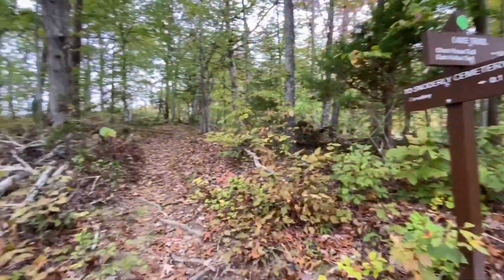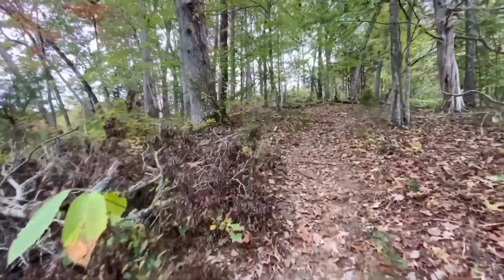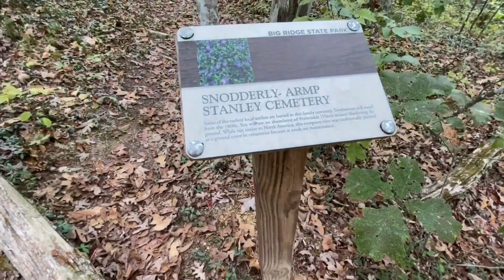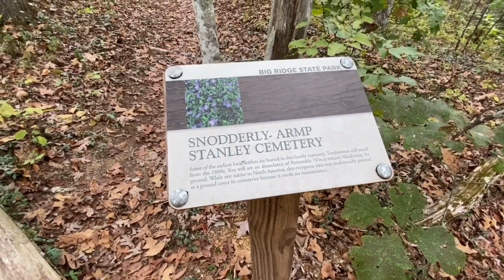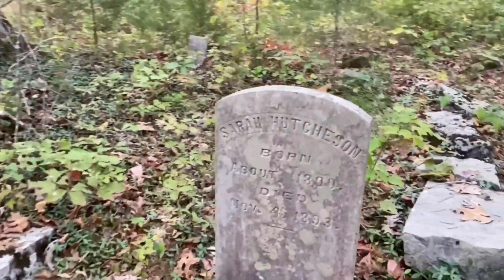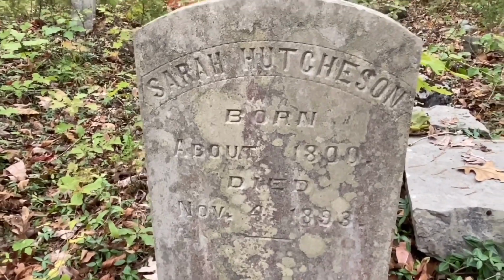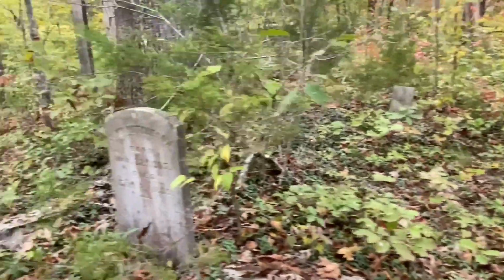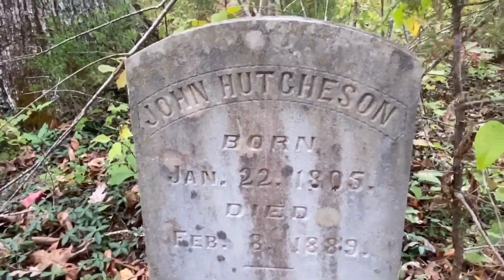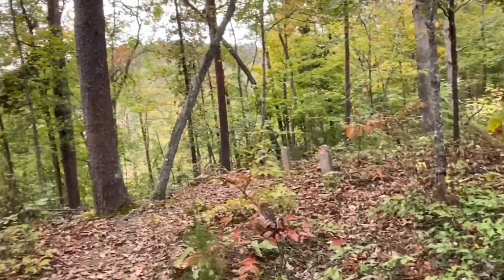Let's just go look at it real quick because this is where most of the early settlers to this area are buried. Here's a few. 1893. Oh, lived a long time, 93 years. There's another. John Hutchinson and Sarah Hutchinson. And you can see there's more.